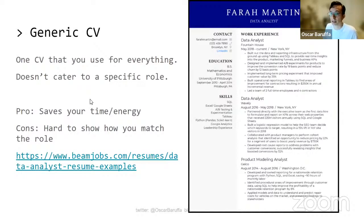Now, many people do land jobs with these, and many people still will. So I'm not saying that it doesn't work. I'm just saying I don't think it's stacking the cards in your favor to only have this one type of CV, but it is worth having it because it does have its place in the scope of different CVs that you use. So it doesn't cater to a specific role at all. However, the pro of that is it saves your time and energy, right? You can use it really easily to just apply for many jobs. That's what it comes with, and that's where it has its place.